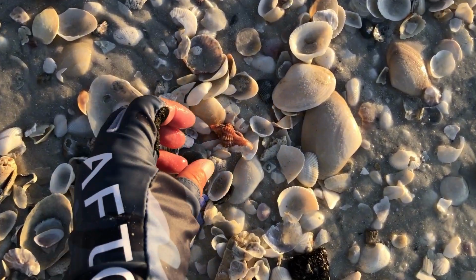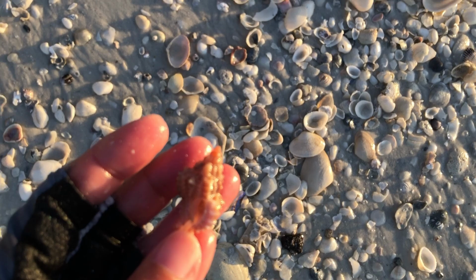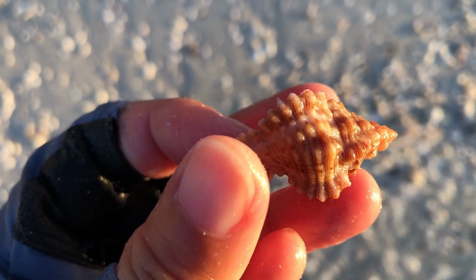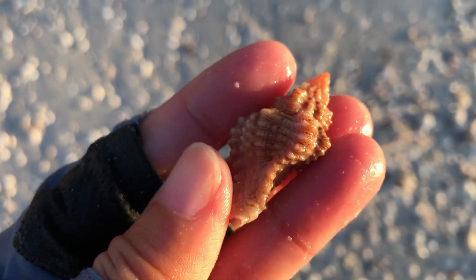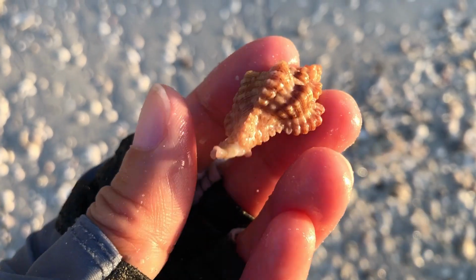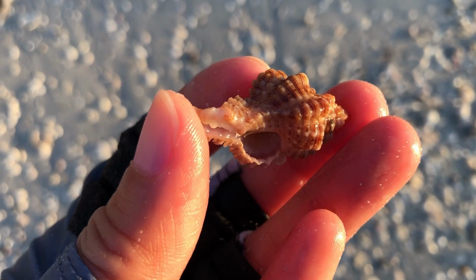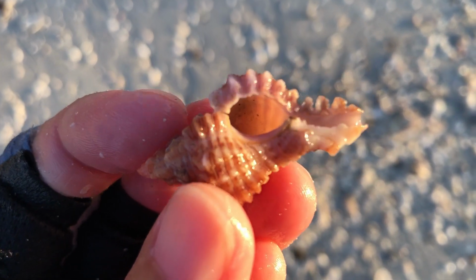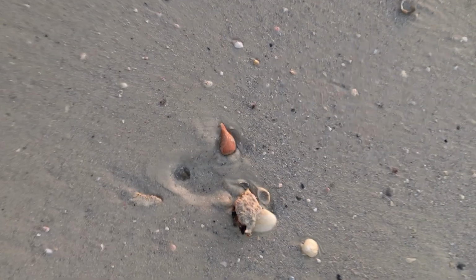So here I found a lace murex. At the time I wasn't sure if it was a lace murex, so I was inspecting it. I've never seen a rose color lace murex. I've always seen some white ones, some tan ones, but never a rose color one. So after turning it around, there's the ruffle, so that's a lace murex, so that confirmed it.